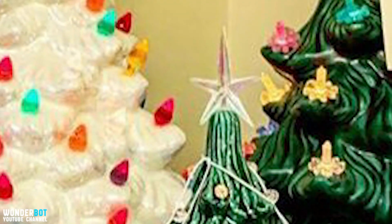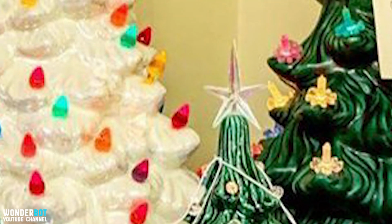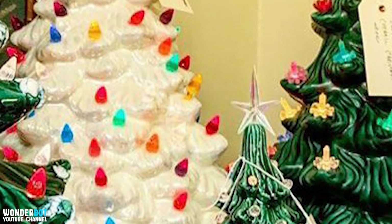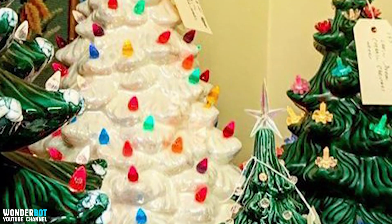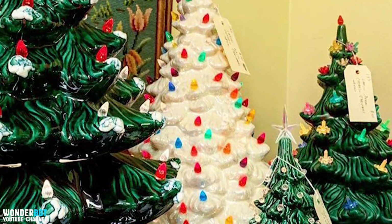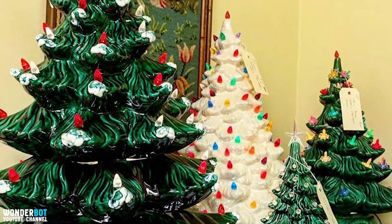If you still have a ceramic Christmas tree that you'd like to sell, then it's best to get them on eBay as soon as possible. Currently, some items have been listed for as high as $300. However, it's also worth remembering that money isn't always a substitute for the sentimental value that family ornaments can have.